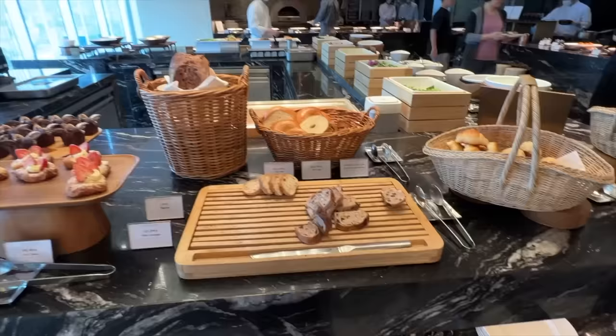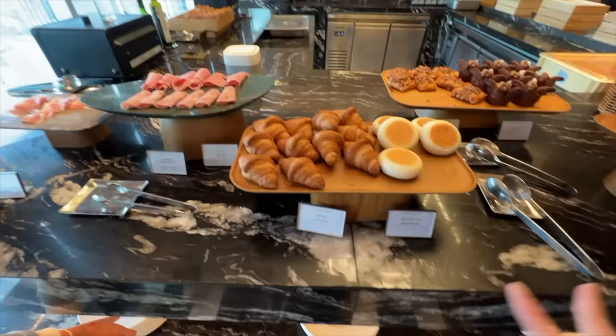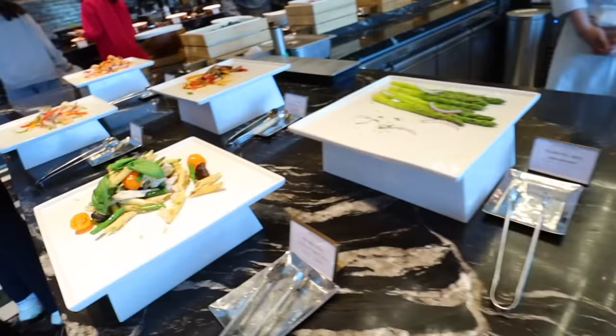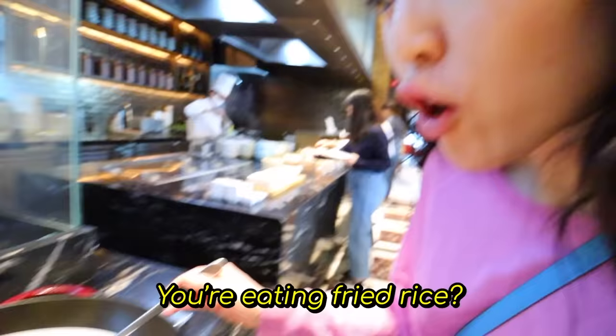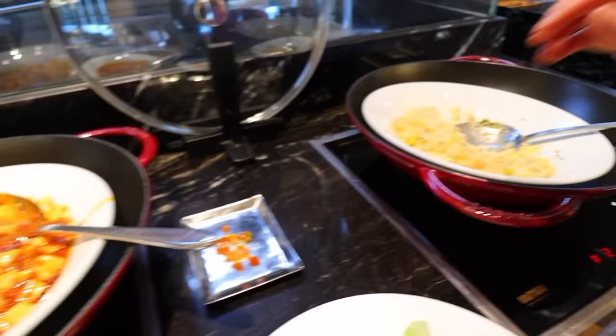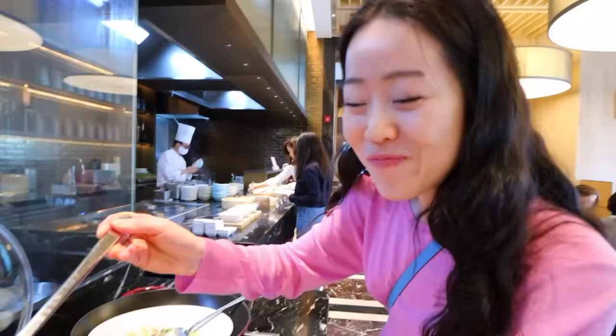My mom wants to come every day now because it's included in the hotel room, but look at their cute little desserts. I've never had such a good, or at least a beautifully shaped hotel breakfast before. You're eating fried rice? Hold on, just like one bite. Are you crazy? Oh my gosh. Mapo tofu? Mapo tofu, honey. This is not a breakfast buffet, guys. This is literally like dinner. This is a full-on buffet. Yes.